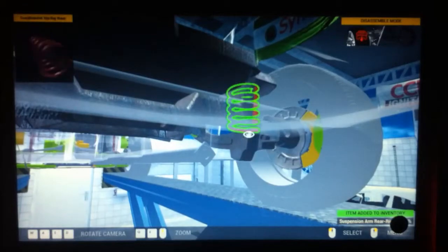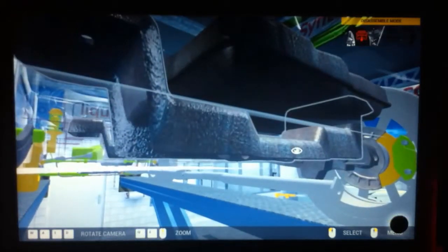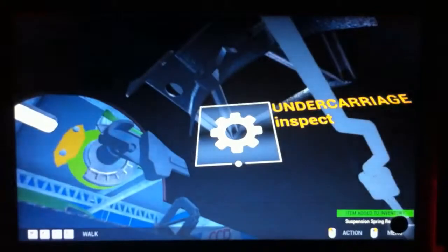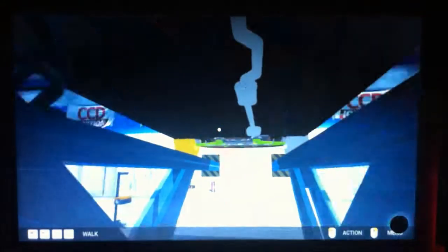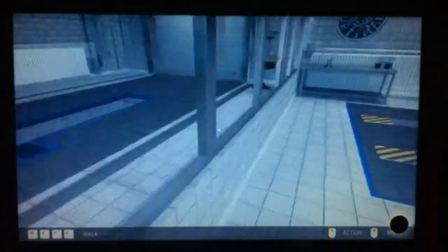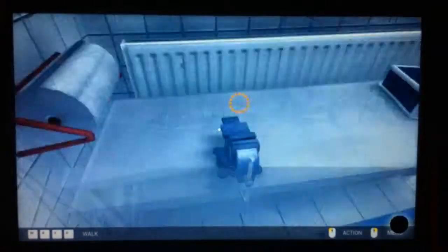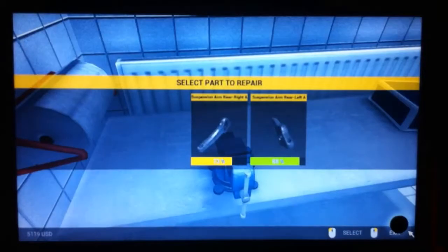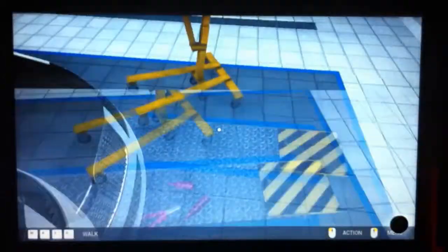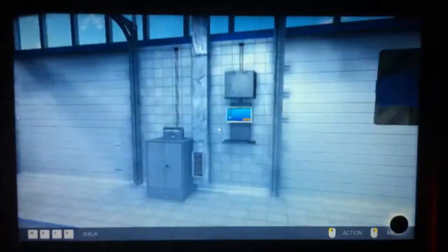And then the spring. No, God, the camera sucks in this game. Right, that should be it. So, see if I can repair any of it. I'm only repairing empty bits. Nope, those two are not repair worthy.